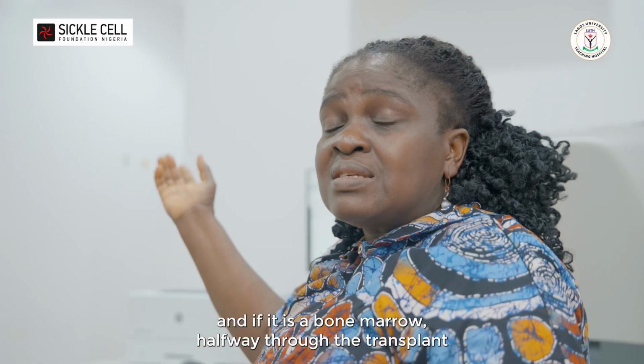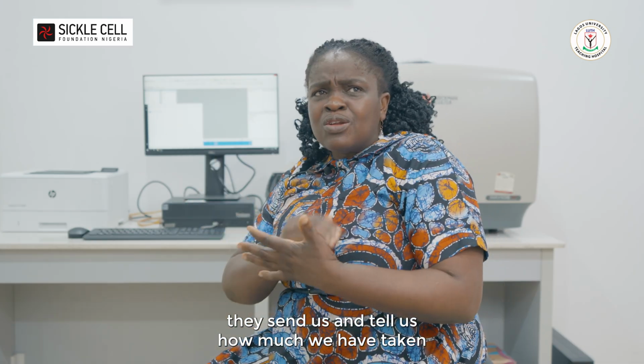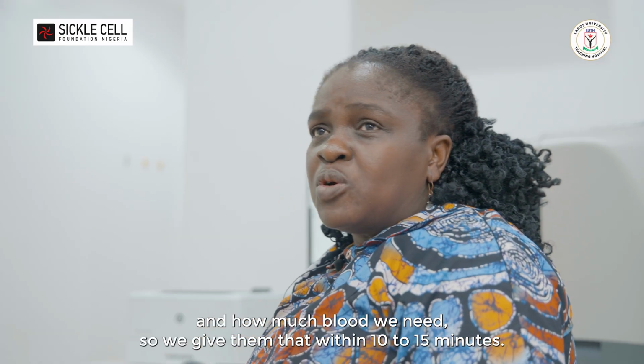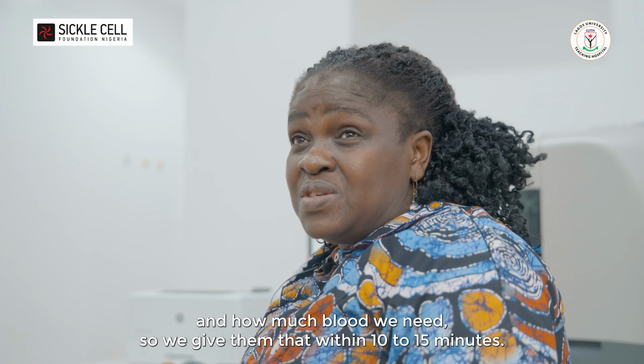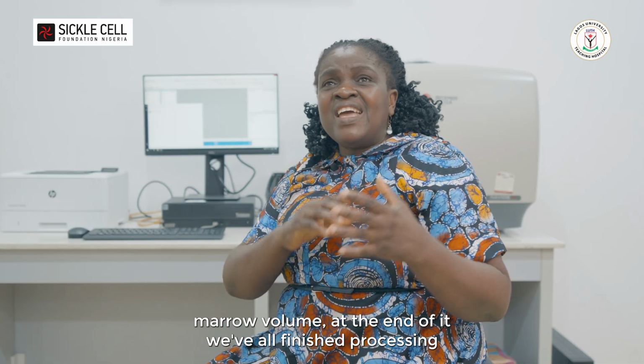And if it is in bone marrow, halfway through the transplant, they send us and tell us how much they have taken and how much more will be taken. So we give them that within 10 to 15 minutes. You've taken this, you need to take this much more marrow volume.